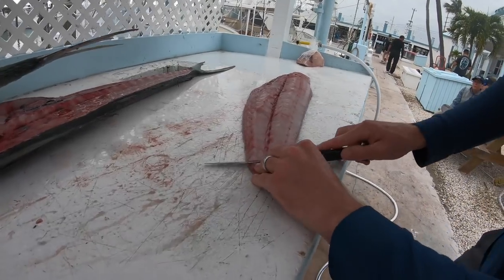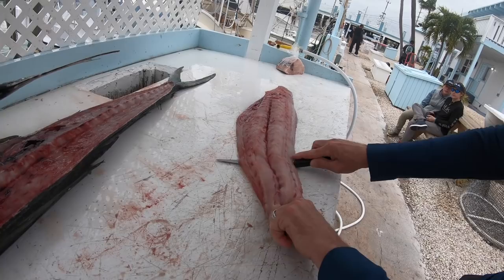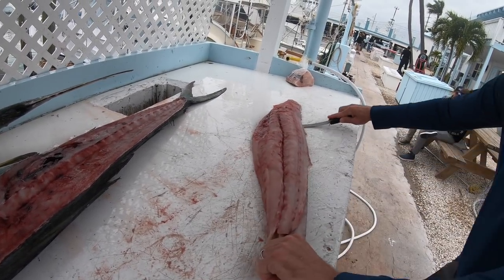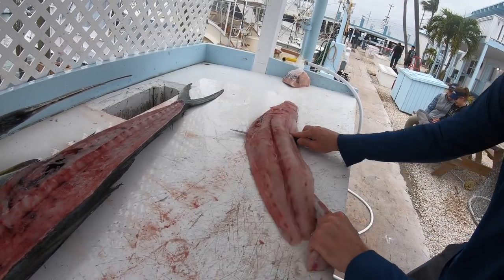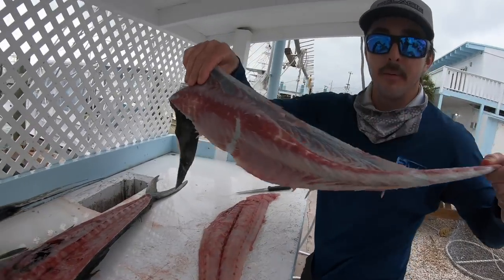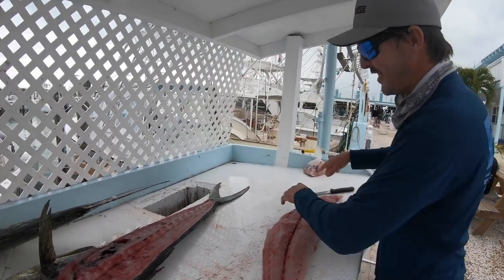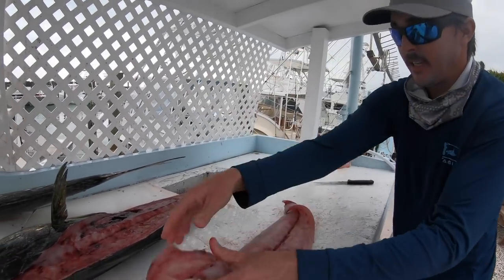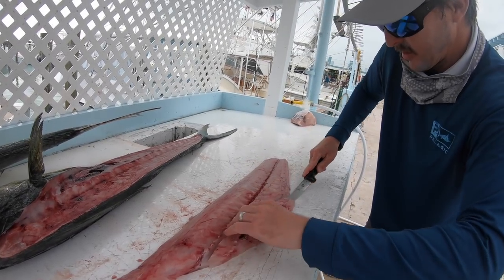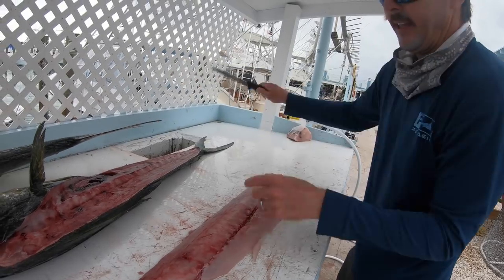Start down here at the skinny end. Get the knife touching the skin and just work your way up. Just like that. And that's mahi skin. We're gonna feed this to the tarpon down there. Tarpon and nurse sharks. Now we'll trim this up. This is the rib cage there. We'll cut that out, just like that, because nobody wants to eat fish bones. Throw that in the hole.